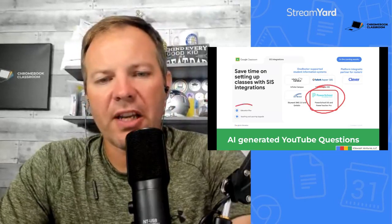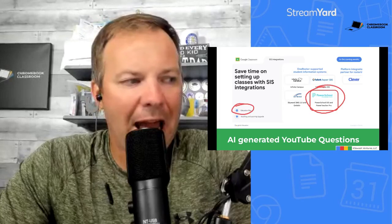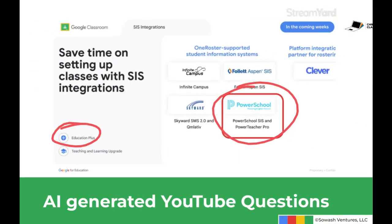This does require the Education Plus upgrade. It's a lot of data connections, and your IT admin, your IT department, will need to set this up. This is not something that you could do on your own.